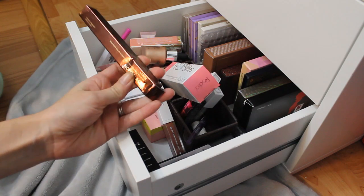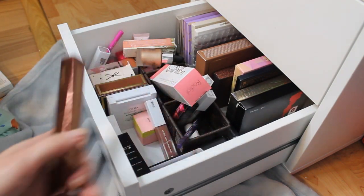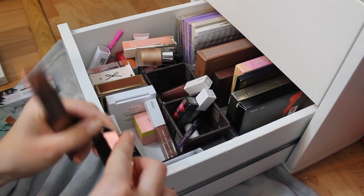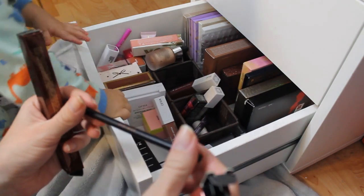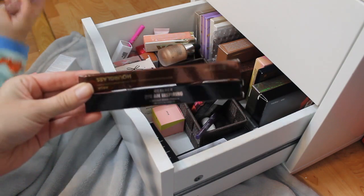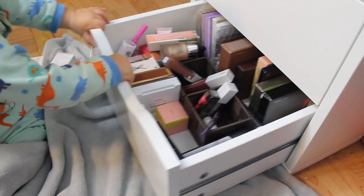This is the Hourglass Arch Brow Micro Sculpting Pencil in Warm Brunette. I think this is going to be a touch too warm for my brows, but I'm really excited to try the Hourglass Brow Pencil. And I don't think, does this have a shade? I probably should have checked that before even deciding to keep this. No, this doesn't have a shade. It's probably one of those ones they deem as universal. Typically, I go through brow pencils pretty fast, though not in 2020. So I don't mind having these as kind of like backup pencils for right now.